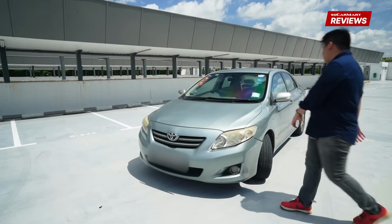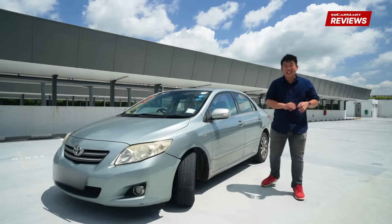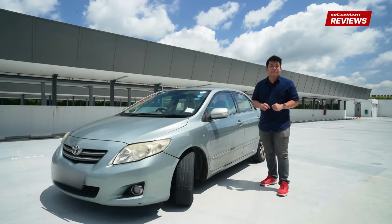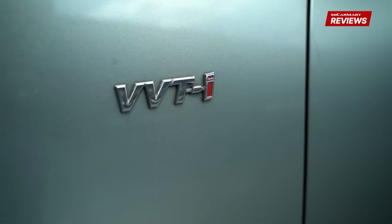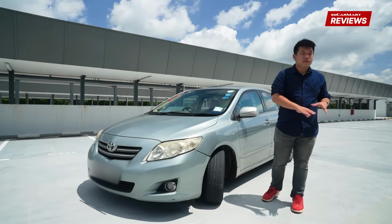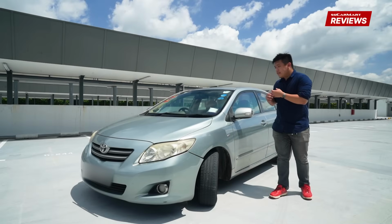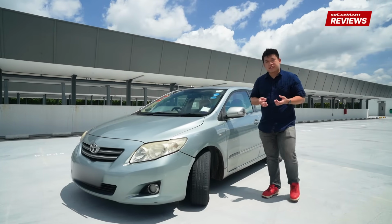Now onto the side. Now you get 15-inch wheels on this Altis. Now keep in mind, these aren't the stock wheels that the Altis came with, but they don't look half bad. You also get this VVT-i badging. Now what VTEC is to Honda, VVT-i is to Toyota. It stands for Variable Valve Timing and Ignition, and it gives you better power as well as fuel consumption.